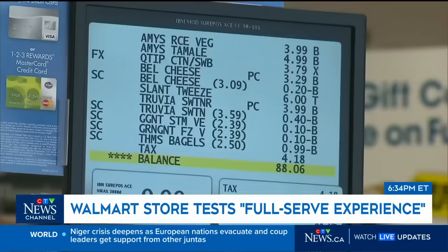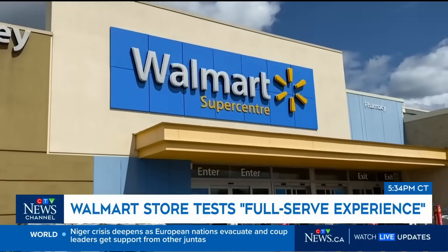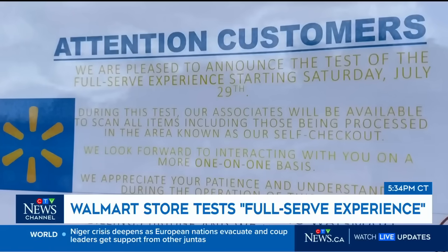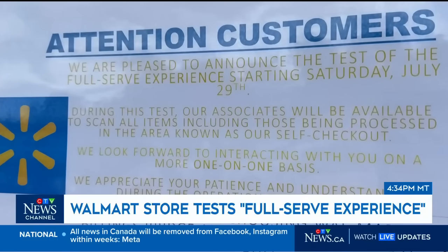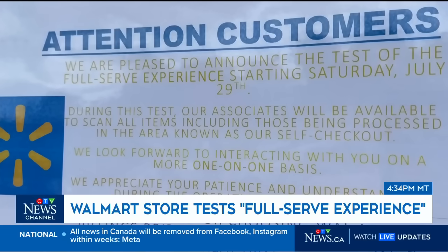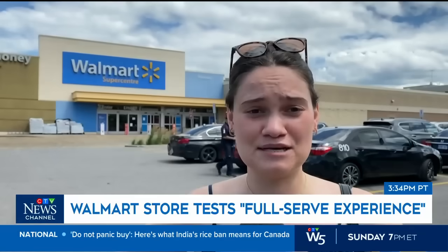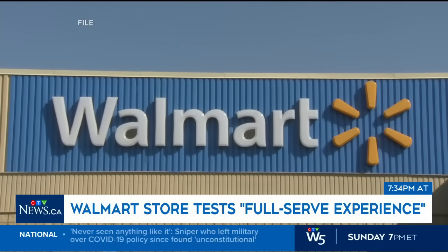There are at least a few in nearly every grocery chain, but this Walmart in Ottawa could be scaling back on self-checkout terminals. A sign inside the store says they're testing the full-serve experience where associates will be available to scan all items, including in the self-checkout area. It'll make grocery shopping a lot longer. Some people don't want to have to talk to people in the checkout lines, so that's going to be a real bummer.